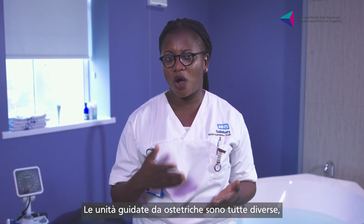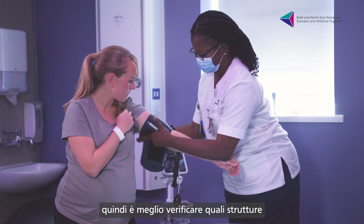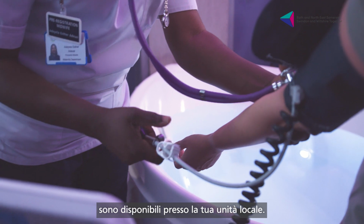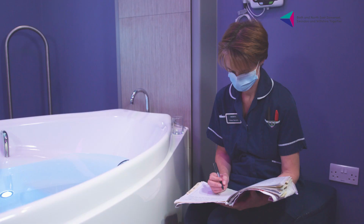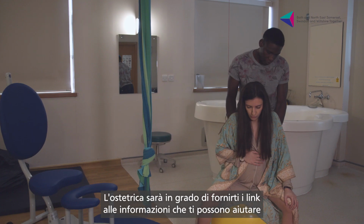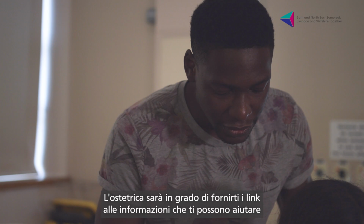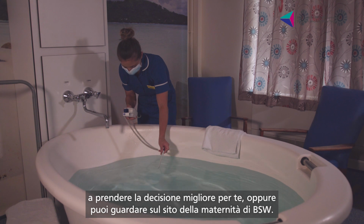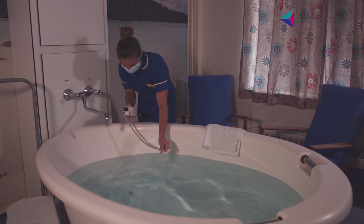Midwifery-led units are all different, so it's best to find out what facilities are available at your local unit. Your midwife will be able to provide you with links to information to help you make your decision, or you might like to look on the BSW maternity website.